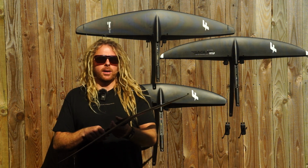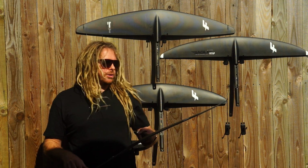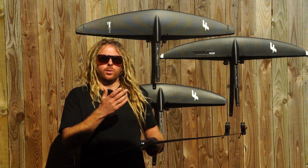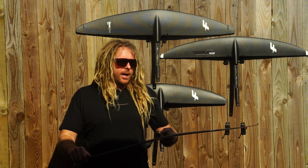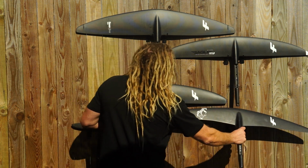It also compromises, not playfulness in its roll, but characteristics, in that as you push it through its turn, all of that span is creating a lot of lift, which means that it is harder to handle through a sharper turn, which makes it less friendly to wave riding and more about blasting around is what she's designed for.